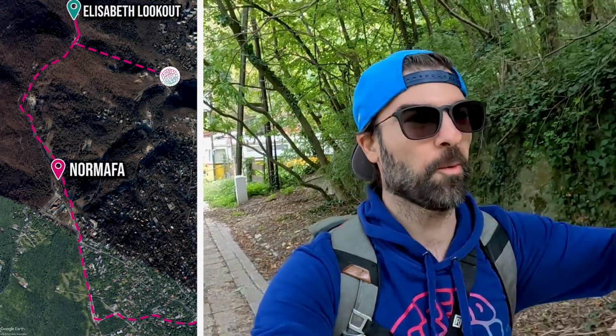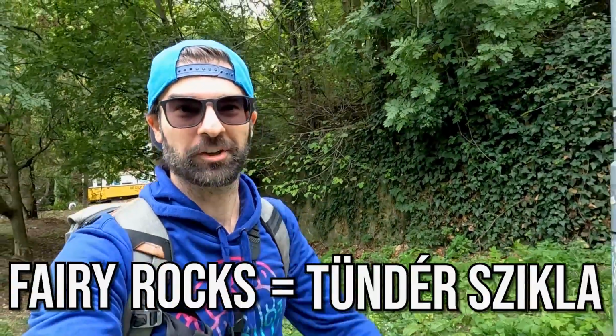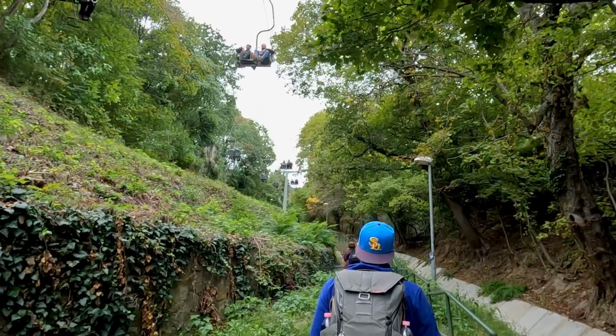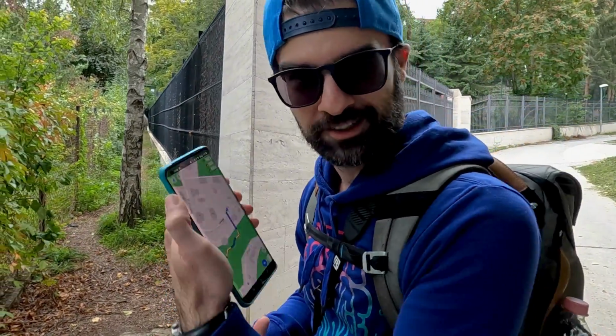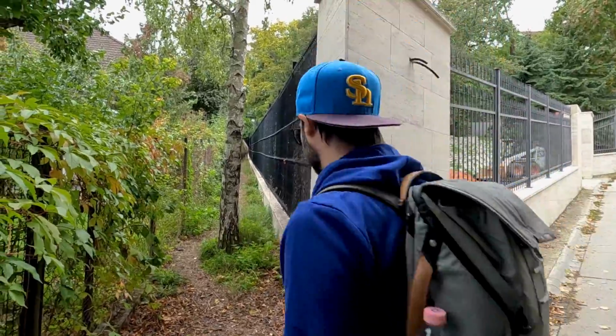And now that we arrived down here, we're gonna go back a little bit, because there are some rock formations here that look cool and bear the name of fairy rocks. Let's see what's so magical about them. Oh, hi people. Now, like with most of our hikes, I'm using OpenStreetMaps, and apparently it's showing this is the way to go. As in Star Wars they say, indeed, this is the way.